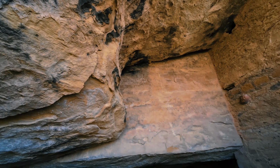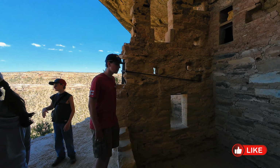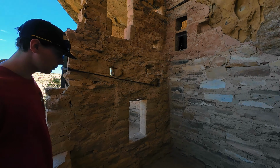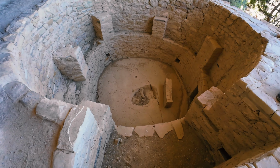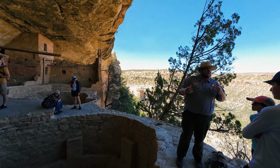The next phase of this is where this tour gets real, because we had to squeeze through this tight tunnel, and you have to form a line. You can only go through one at a time, so you're kind of milling around, looking at the sights as you wait for the line to move on. And then when it's your turn and you realize, oh my gosh, I've got this backpack on, I've got to squeeze through here, it kind of made me feel a little bit paranoid that I wouldn't make it.